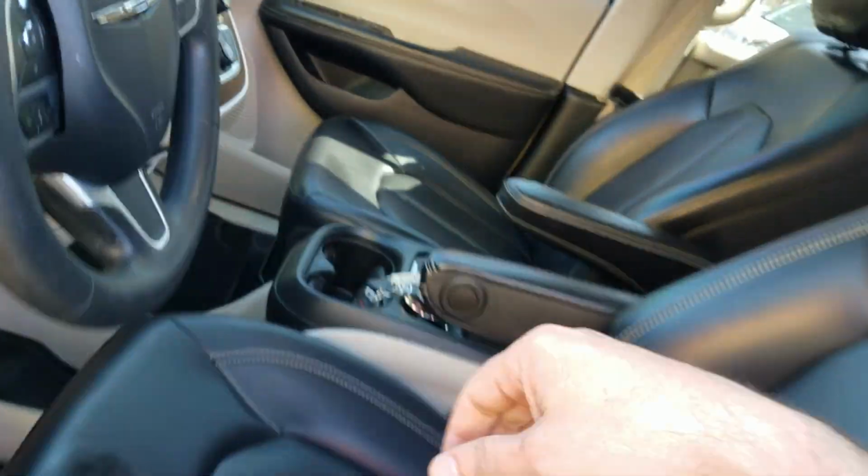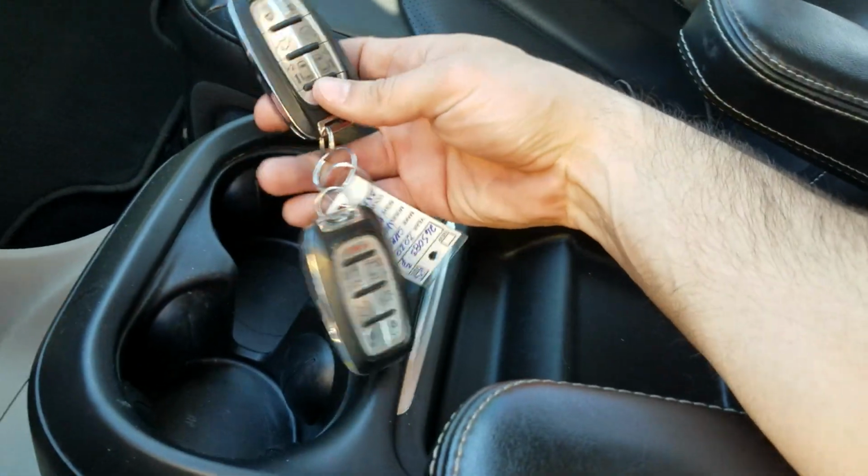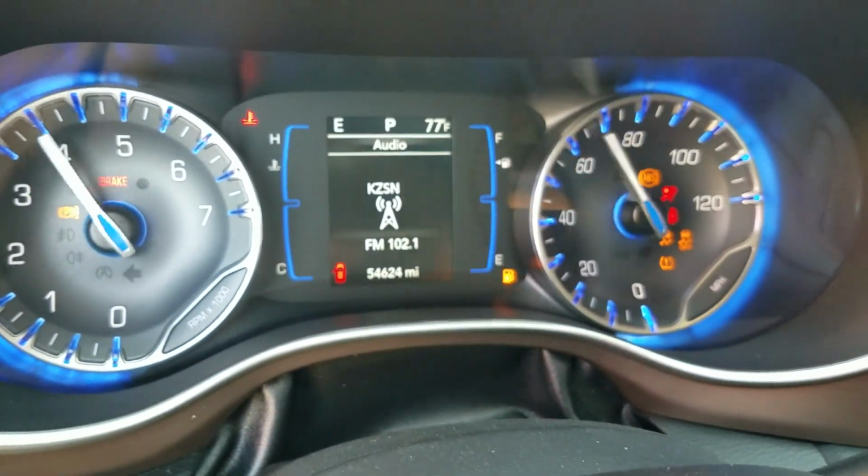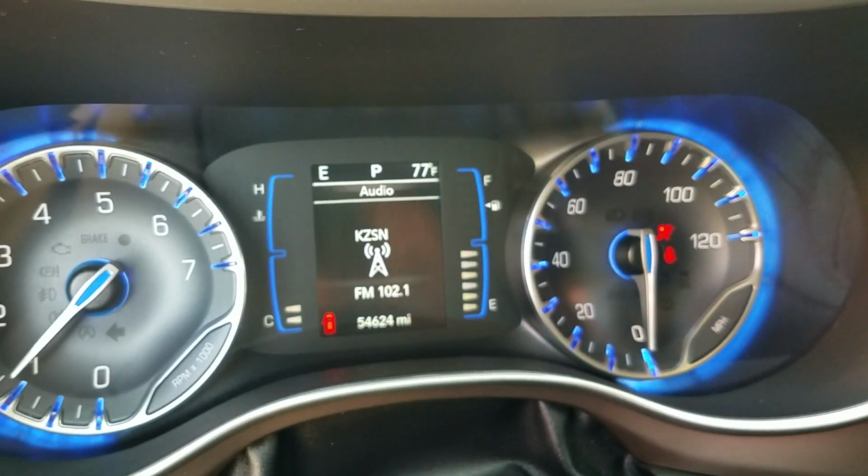Just wanted to show you the second row of seats. You got your rear air controls over there. And another great feature I like about this van, it's got the push button start. So if these keys are in your pocket or your purse, you don't have to dig them out. You just get in here, push the push button start. Van fires up. Officially, you can see 54,624 miles.